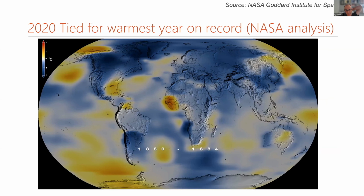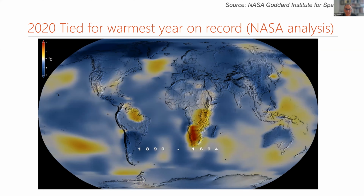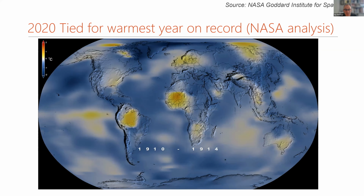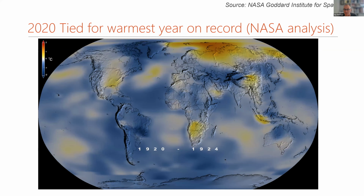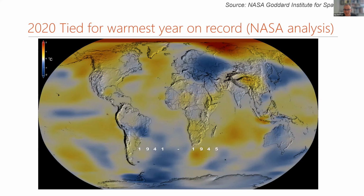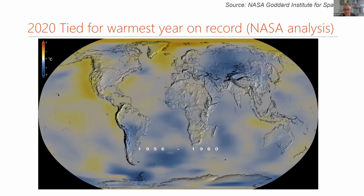So let's talk about temperature. I know this is probably no longer news to most people, but besides these CO2 measurements, we have about a century of widespread measurements from around the globe. These are thermometer records from land-based stations and islands, and shipboard measurements of ocean surface temperatures.